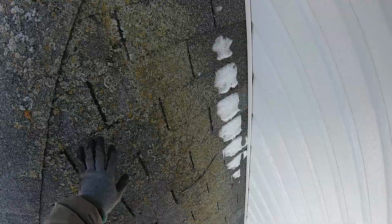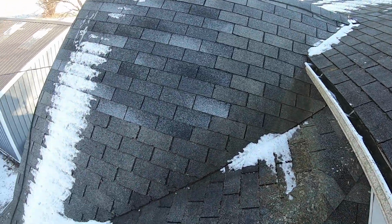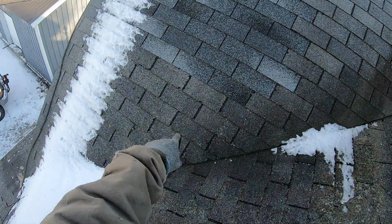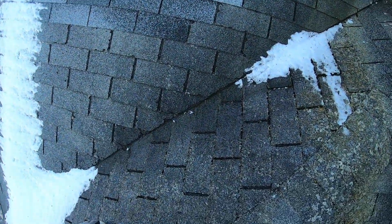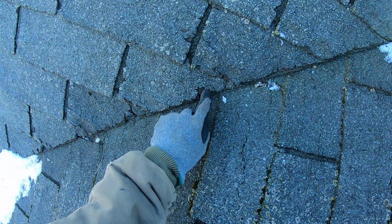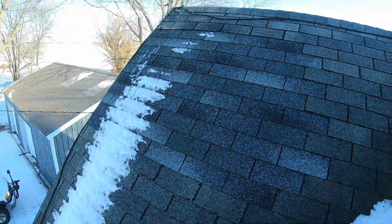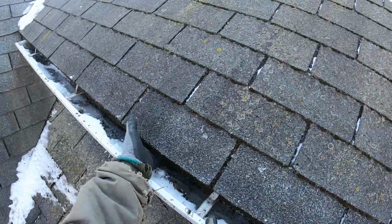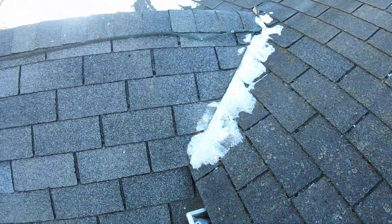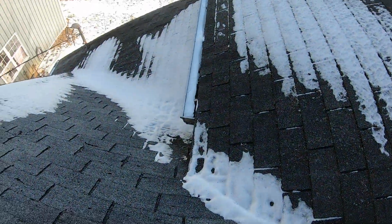Some of these sometimes can be washed and sprayed with a soft wash chemical and cleaned down, but if you look over here, there is granule loss and the shingles are kind of deteriorating. There's been a patch there, probably wind damage, don't know. Check this section, it's OSB over 1x. We're gonna go up a little further and it gets worse from here.